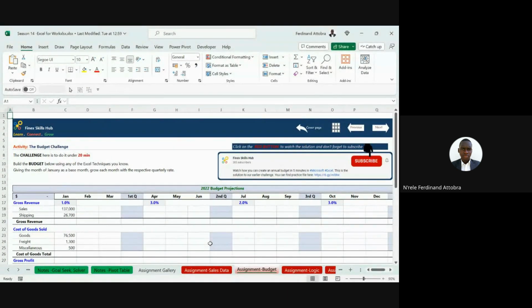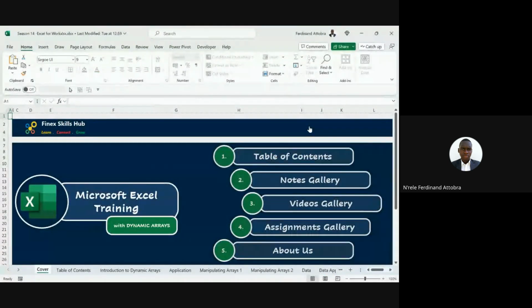All right. So you have all this for you to learn. So there's no excuse for you not to learn. So this is what I wanted to show those who are joining the Excel class.